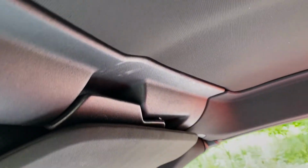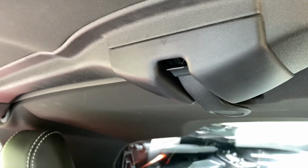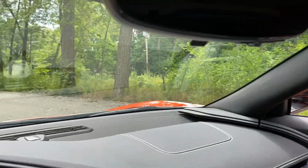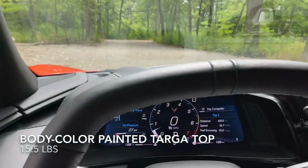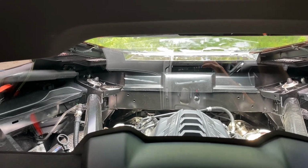And again, this roof, very easy. Couple of levers here. And then you've got that, let me stretch. We've got this center lever there, and it basically just pops off. I don't know what the weight of it is. It feels like it might be about 25 pounds for the roof. But this is a phenomenal automobile. Nice view of the engine back there.